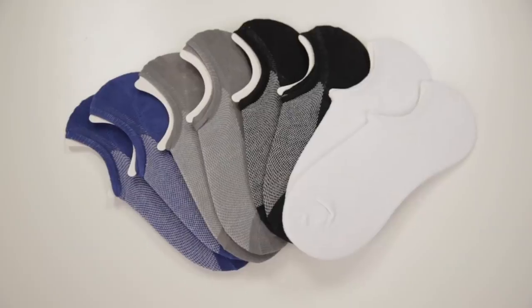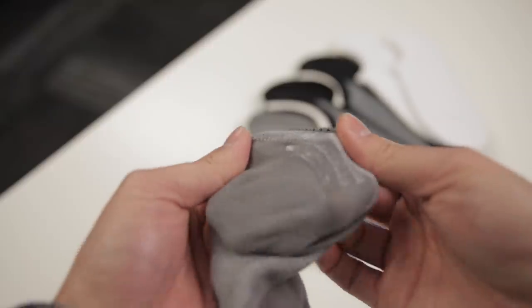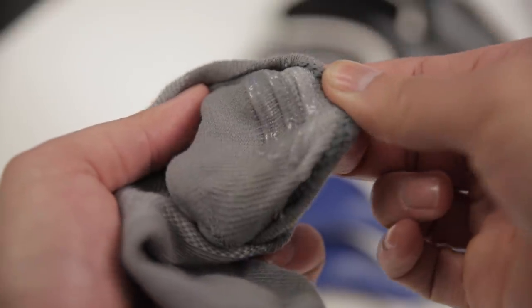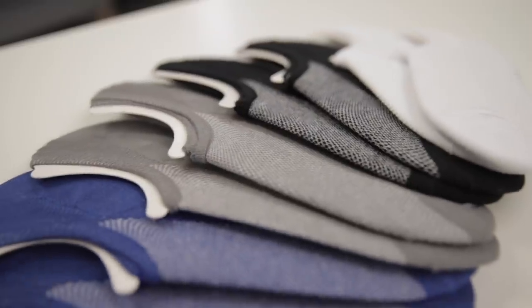That's ridiculous, dude. And what I really like about these is obviously that grip technology right here in the heel. These will not slip off, man. So you get 12 of them, like we said, and they come in various colors: white, grays, blues, blacks. These are from Amazon, and they are really soft. I'm feeling them right now. Dude, this little grip part is a game changer.